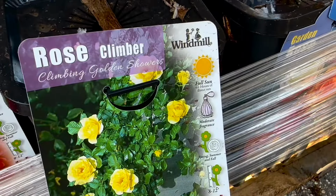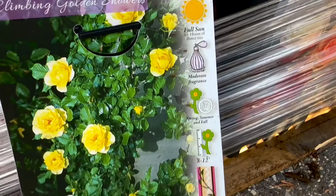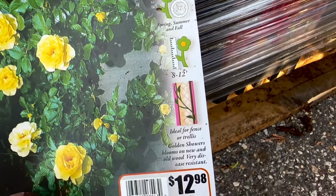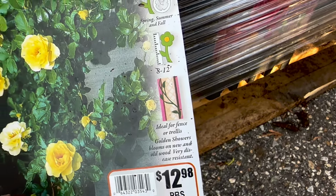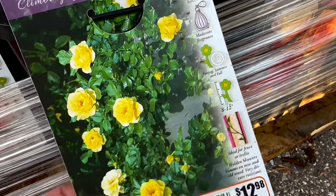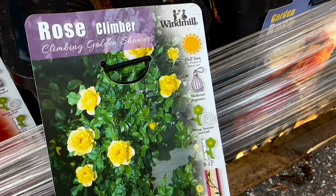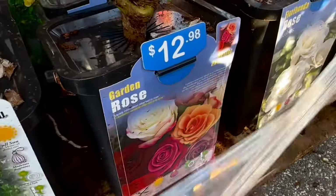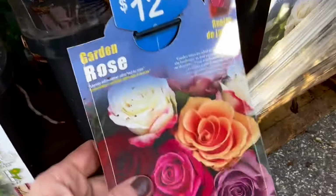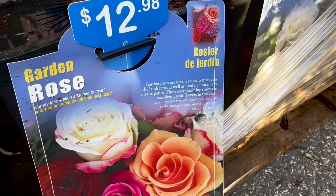Look at this climber, Climbing Golden Showers. Moderate fragrance, 8 to 12 feet. Blooms on new and old wood. Very disease resistant, which is great, especially for areas that get humid climates. The next variety, oh my goodness.